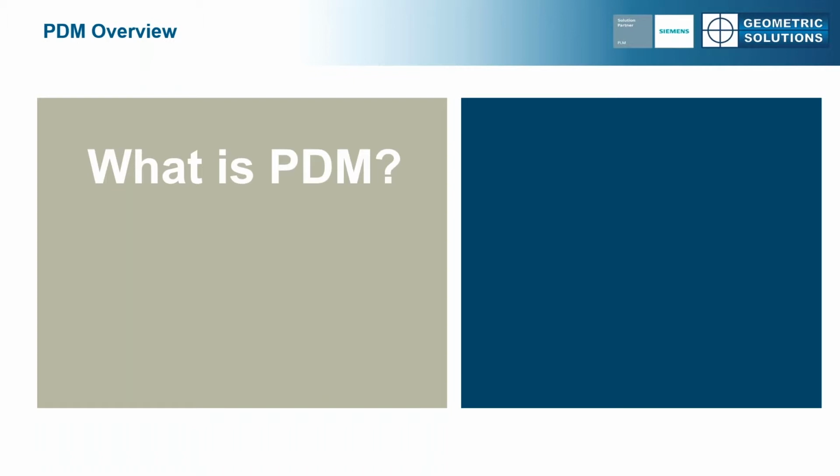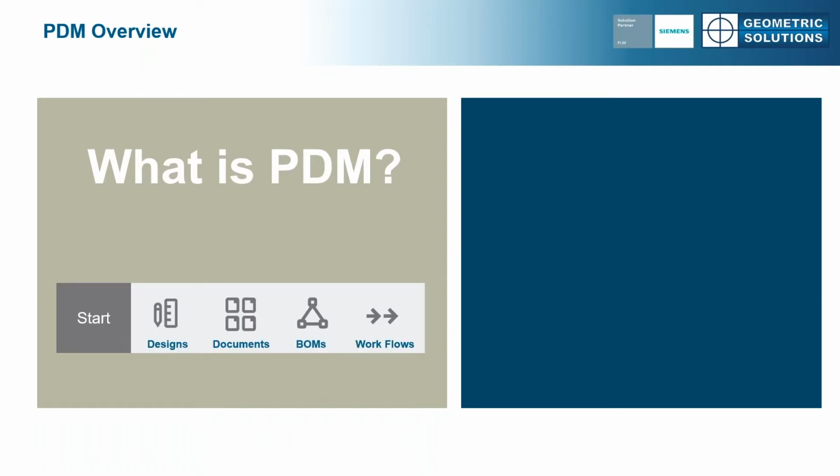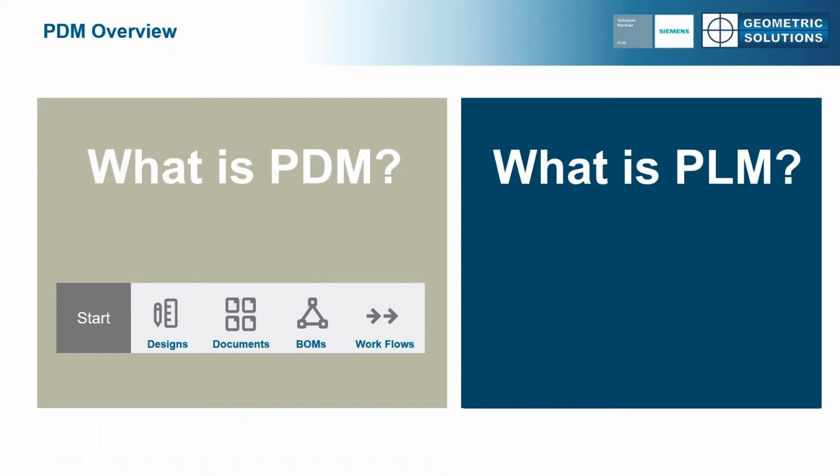What do we mean by PDM? PDM, product data management. It's managing your product data. You may think the system you have today to find, share, and reuse designs is good enough. Let's consider what a strong PDM system can do to streamline product development and drive business excellence. At a fundamental level, PDM offers you data control. It offers you control of your designs, your documents, your bill of materials, and workflows to push that through the system. And it's functionally the first layer of what we call PLM. Now, what is PLM? Product Lifecycle Management. And it's the complete life cycle of your product.